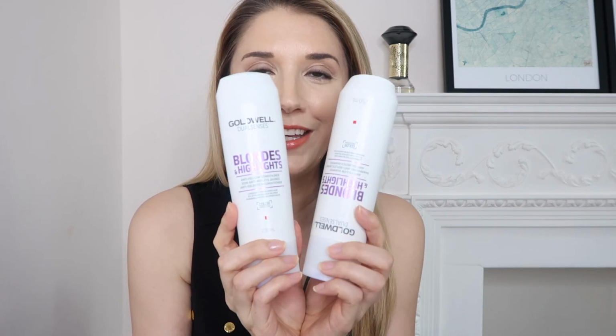I've got this really snazzy little box here, a Van Gogh box, where I've got some empties and I've got a little something on the side. So before we pop this bad boy open, I thought I would share the bigger item, which is I have gone through another bottle of my favorite shampoo and conditioner. Oops, I have it upside down. See, clearly I'm not a professional at this. Let's see, there we go, the Goldwell Dual Senses Blondes and Highlights.